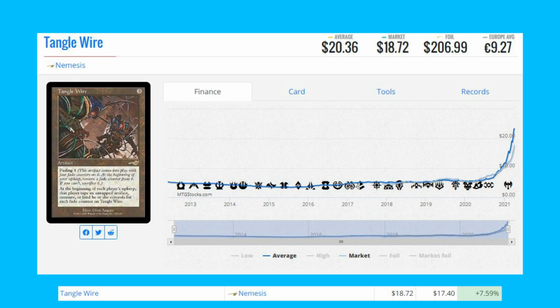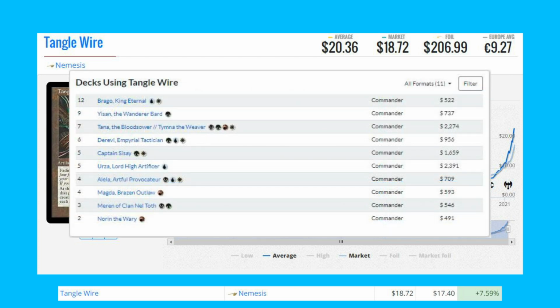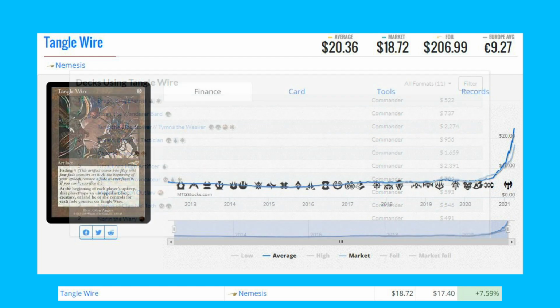Next up is Tangle Wire from Nemesis. This card is up 7.59% today, seeing new all-time highs, from $17.40 to $18.72. Now, this card is a rare from Nemesis, and it does see some play, mostly in Commander. It sees the most play in Brago, King Eternal decks that are listed on MTG Goldfish.